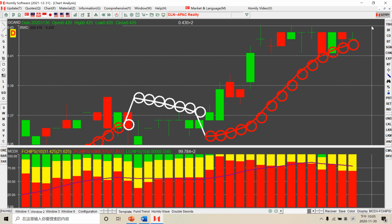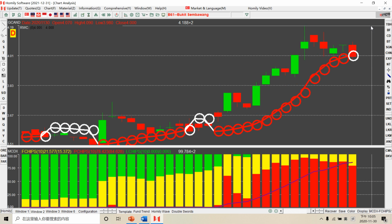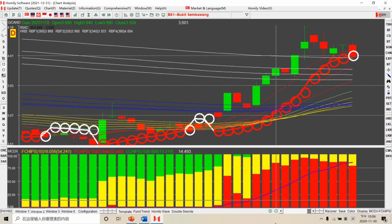And the next one, Bugis and Bawang. This one turned to white circle already. So for this one, short term, we can consider taking profit already, as today the close price broke down the circle and the circle turned to white. So if tomorrow the big money continues flowing out, it will have more and bigger correction. So for short term we can consider take profit.